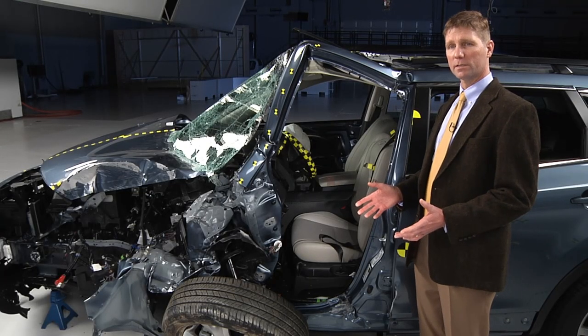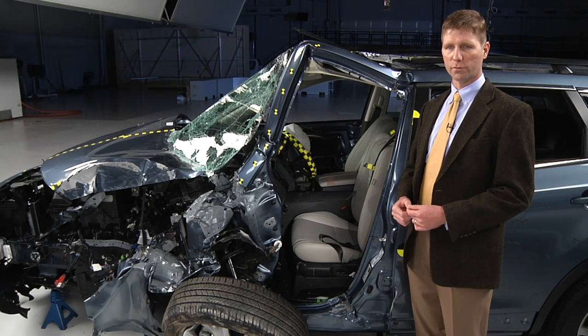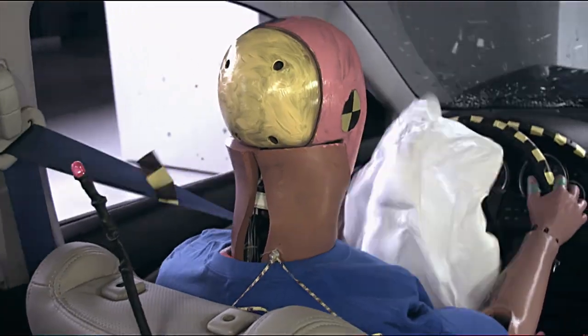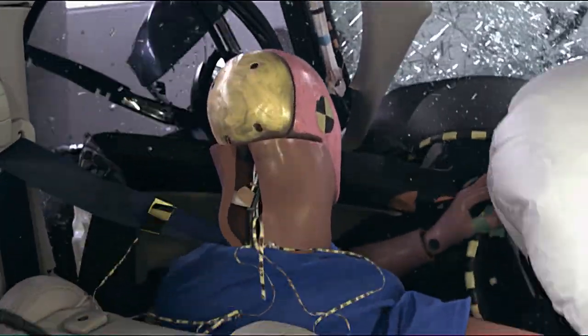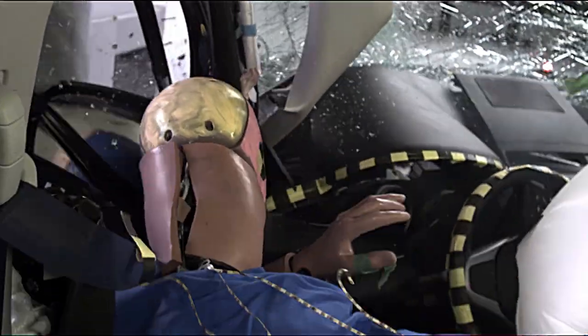Structure is key in the small front overlap crash test, and it was the downfall for 6 midsize SUVs in this group. In the Mazda CX-9, the hinge pillar was pushed backward 17 inches, and the door frame was pushed so far inside the occupant compartment that the dummy's head hit it after sliding off the front airbag.